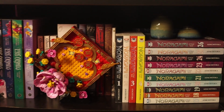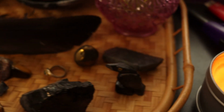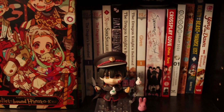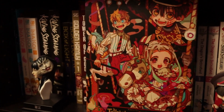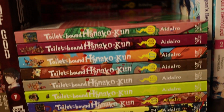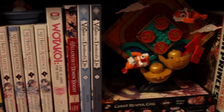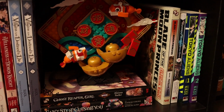And I have a coffee candle that I got this past summer. It is amazing. So I just keep a bunch of my crystals and stuff here. My orchid, which is finally going to bloom again. More manga. Behind those tall ones, you'll see here, is all my Toilet Bound Hanako. More manga on the bottom shelf there, and I love those Lego sets. They are probably my favorite ones of all the ones that I have.